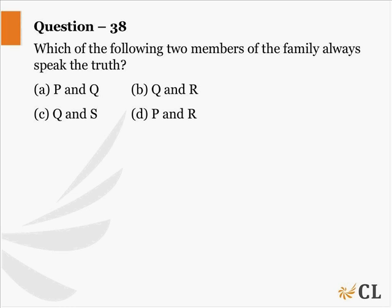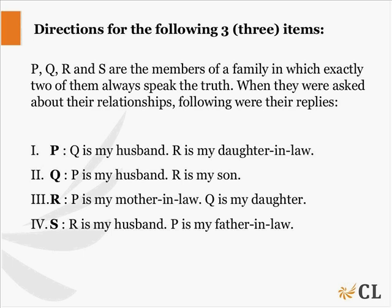Now see, Q says P is my husband, R says P is my mother-in-law. Again contradiction, because husband has to be male, mother-in-law has to be female. So a same person cannot be male and female simultaneously. So Q and R cannot speak the truth. Second option also ruled out.